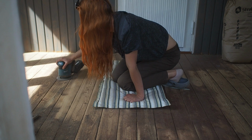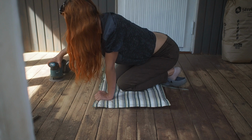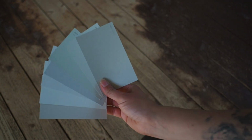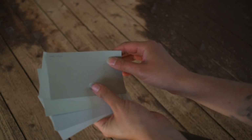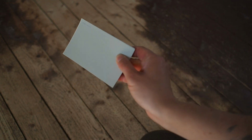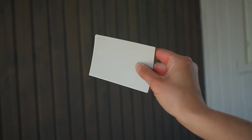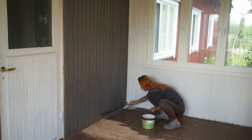So I just sanded down the rougher parts where there's been a lot of wear and tear. And then we picked up this sort of warm gray. It was a very weird shade, like a light gray that shifts sometimes in blues and sometimes in greens. But we figured it goes nicely with both the white walls and the dark wall, and then also kind of ties together well with some natural textures like rattan and wood.